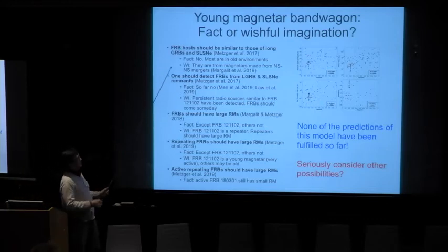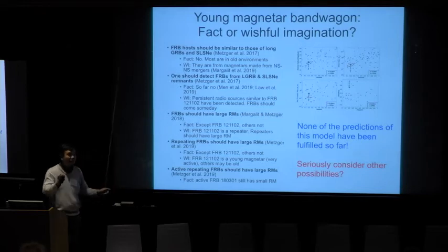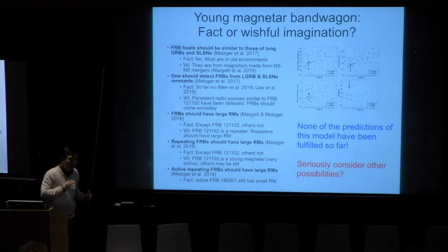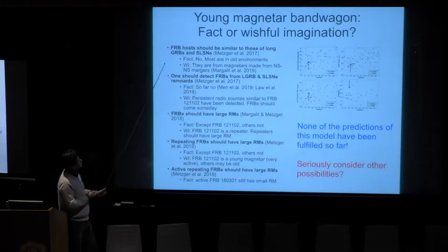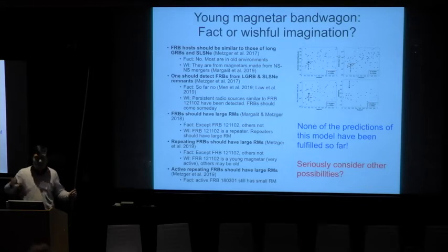I already expect these reactions, but let's just go down the list a little bit. I think we are all misled by this first one. It's not your fault, not everyone's. It's just that this very first repeater is so special. It has a host of long GRBs and supernova. Then we expect that all the FRBs should have this. But the answer is no.